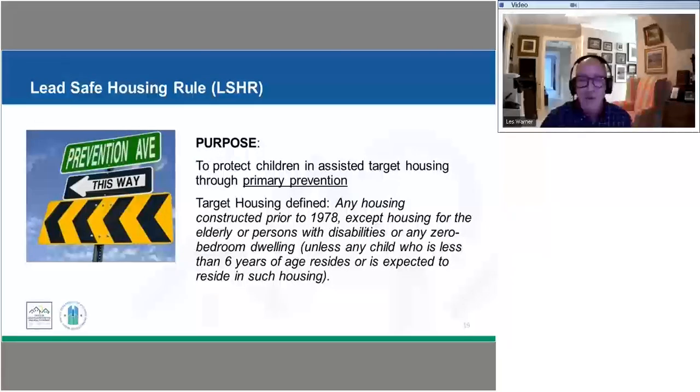Keep in mind, you as part of your program design or local requirements might have a more stringent rule in place. We'll also be talking a little bit later that we have some states where it's a state-led program, and so we might see statewide regulations that have been applied that might be more stringent on that. And so we'll point that out a little bit later in this.